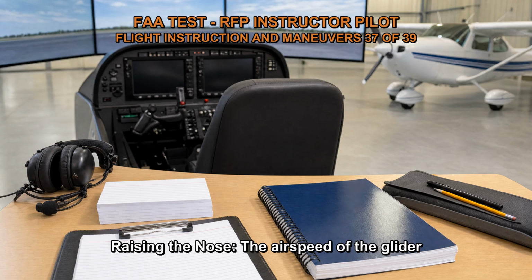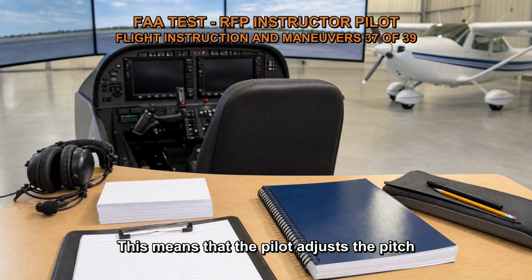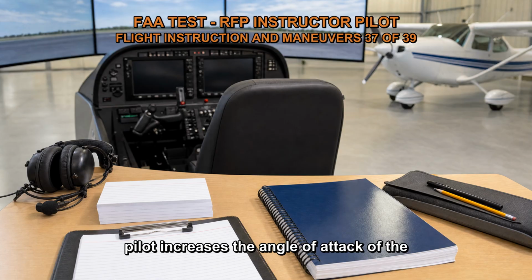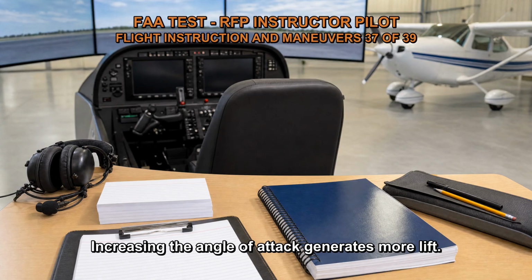The airspeed of the glider is increased by raising the nose. This means that the pilot adjusts the pitch angle of the glider's nose to a higher position, pointing it upward. Angle of attack. By raising the nose, the pilot increases the angle of attack of the glider's wings. The angle of attack is the angle between the oncoming airflow and the wing's chord line. Increasing the angle of attack generates more lift.